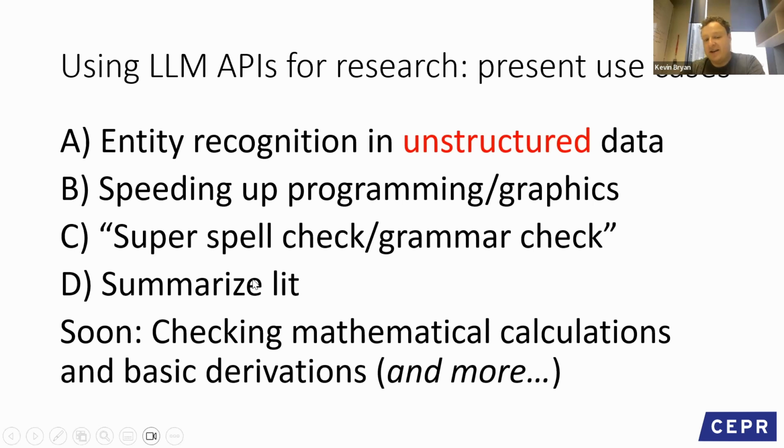I'll show you actually a great way to do this even for a super huge corpus of literature, way bigger than what you can fit in the window of Claude or GPT. Math and derivations generally is not a good use case at the moment, though I can think how I could do this with code to make it work perfectly by combining an LLM with other APIs, and it does work very well. And so I think we're very close. I would be shocked if in a couple of years you can't check your proofs with an LLM. But I'm going to focus on the first two.